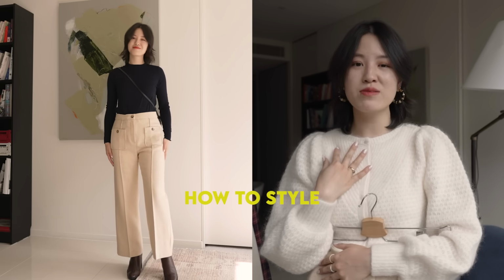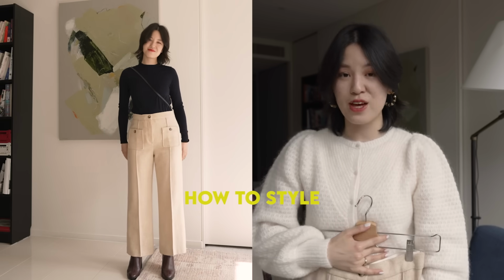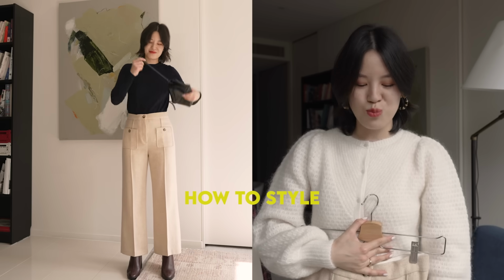For my tops, I will wear something more form-fitting so that there is a play of proportions. Something fitted, something more structured and wider. And then for knitwear, I probably wouldn't pair it with something like this. This would be far too bulky.